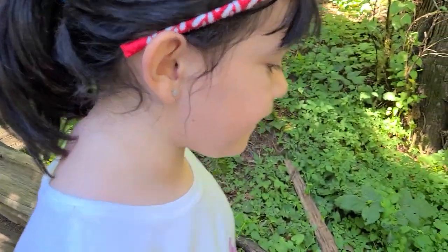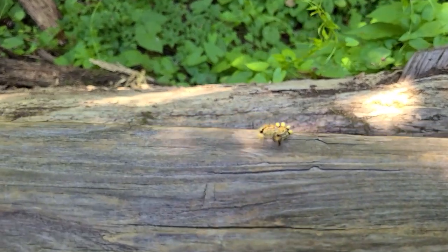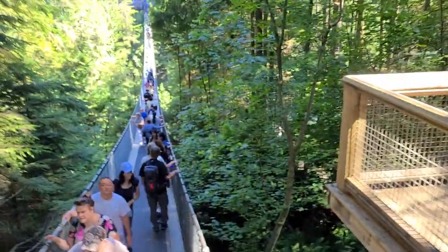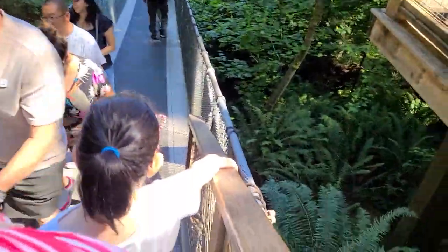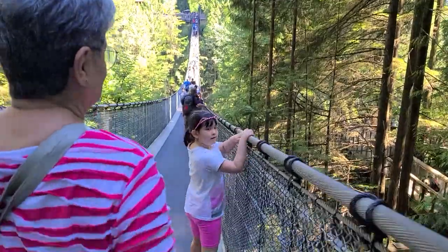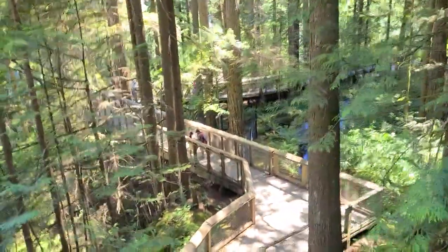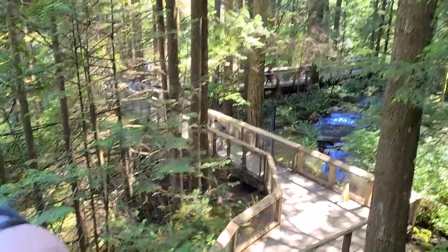Okay guys, we found a little caterpillar right there. See him? He's curling up into a ball because he's scared. It's a long way back, guys. Yeah. Let's walk carefully. What's happening, Bella? That's where we were, Bella, down there. We were down here when we were walking through the Raptors Ridge area.